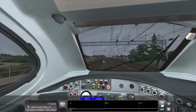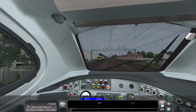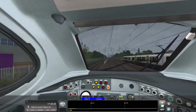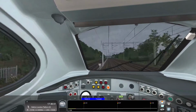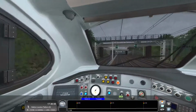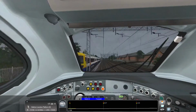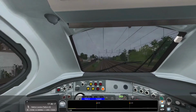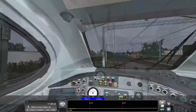We're not far now from Watford Junction. Is that a class 350? No, it's not. There's the 350 on the other side. Yeah, we are not too far now from Watford Junction. I have got the speed control set at the moment. It literally just sets it to the closest 10, I believe. So at the moment, we're closer to 100, so it's just set it to this. And yeah, we've been going along fairly smoothly.